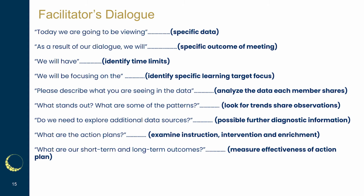Sometimes while the teachers or the data team is analyzing the data, you might use some sentence stems such as, please describe what you're seeing in the data. This ensures that the data is being analyzed, each member is on task and shares. You might use a sentence stem such as, what stands out to you? What are some of the patterns or trends that you see?